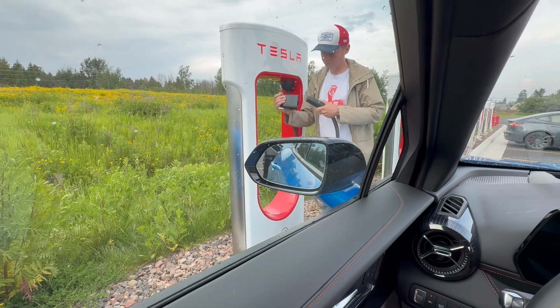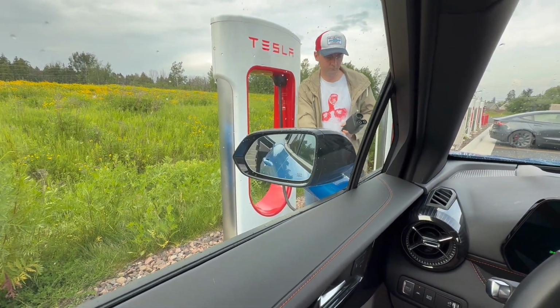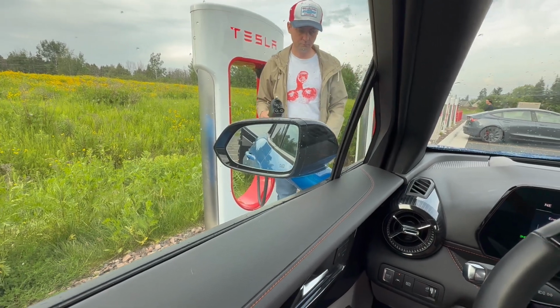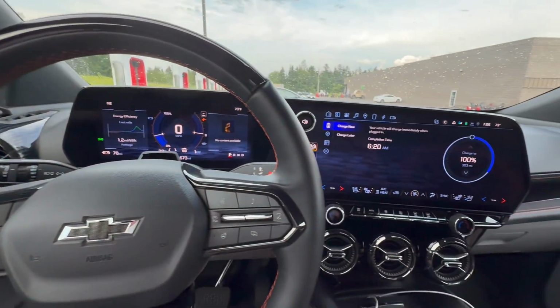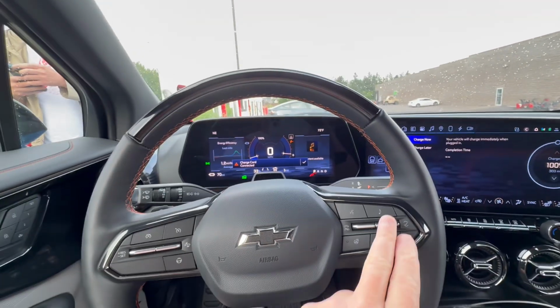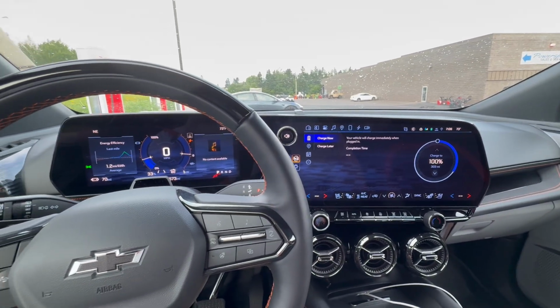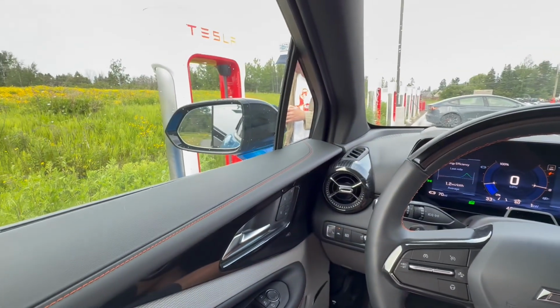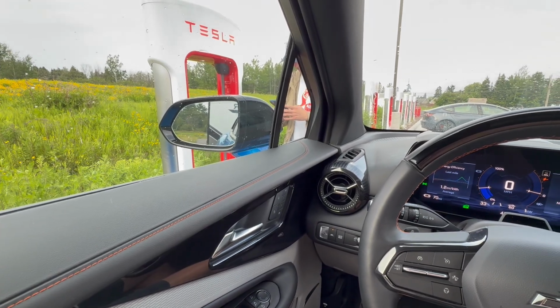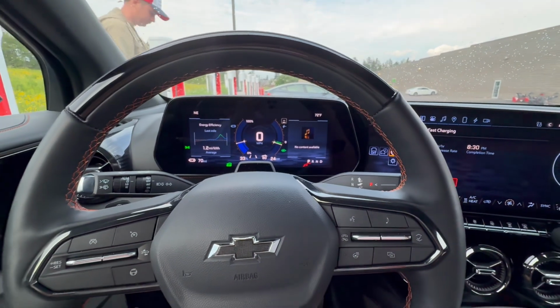Trusty sidekick Casey. He's got to flip it upside down. There you go. Yes, puppies will go out. Worry not, we'll let you out. Charge cord connected. Looks like he's activating it. Let's see what it ramps up to.